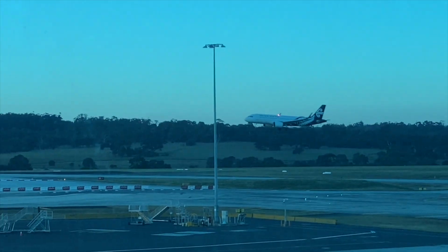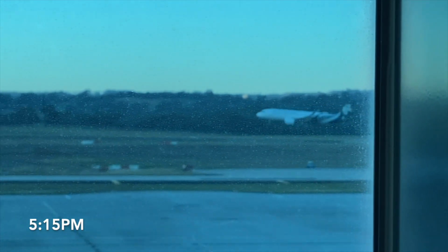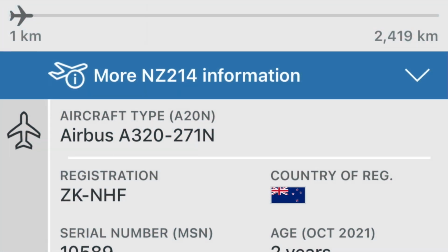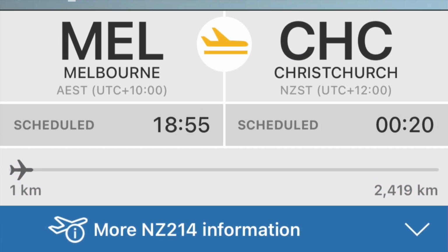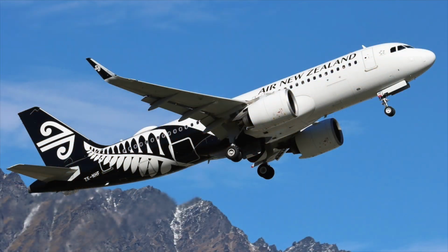Whilst enjoying dinner, soon my inbound aircraft arrived from Christchurch. Today's aircraft is an Airbus A320neo, registered as Zulu Kilo November Hotel Foxtrot. She was built and delivered brand new to Air New Zealand in August 2021, making this aircraft not even 3 years old.